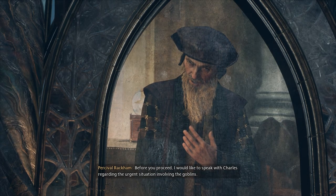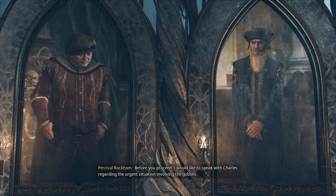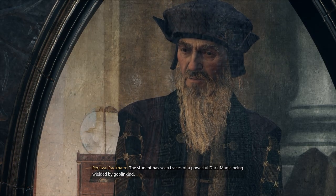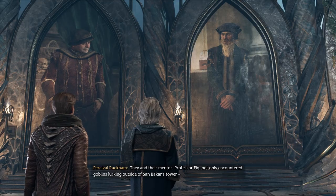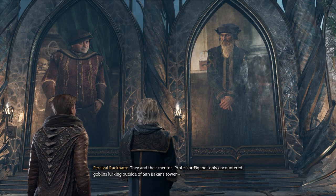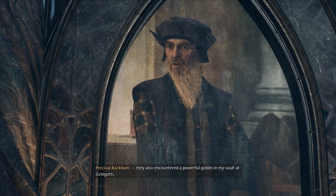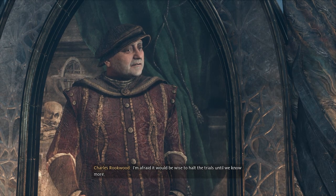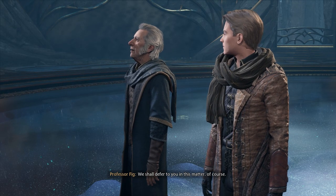Before you proceed, I would like to speak with Charles regarding the urgent situation involving the goblins. The goblins? The student has seen traces of a powerful dark magic being wielded by goblin kind. They and their mentor, Professor Fig, not only encountered goblins lurking outside of San Bakar's tower, they also encountered a powerful goblin in my vault at Gringotts. I'm afraid it would be wise to halt the trials until we know more. We shall defer to you in this matter, of course.